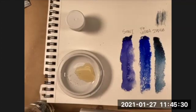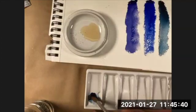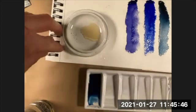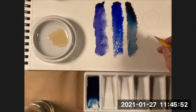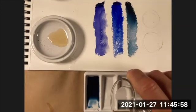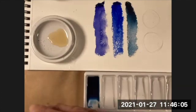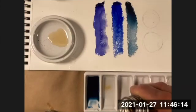Okay, and let's take the indigo. I'll pick up some since I've got a pile of it here. I'm going to make our solution there. I'll move this over and make two circles there. Here I'm going to take a little bit of water as well. I'm going to put a drop of gum arabic in. I say a drop, I'm going to try a drop. Oh, there we go. That's not bad.